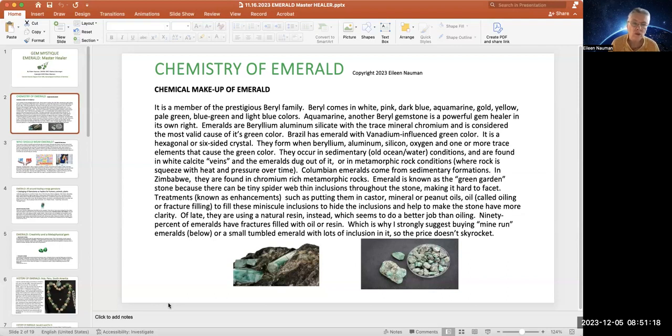In the stone itself, there could be tiny spider web little inclusions within them, and it makes it very hard to facet an emerald because of that. Many emeralds have fallen apart when a jeweler tries to facet it, which is heartbreaking in itself.